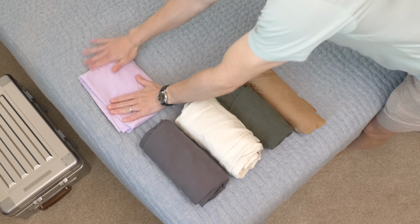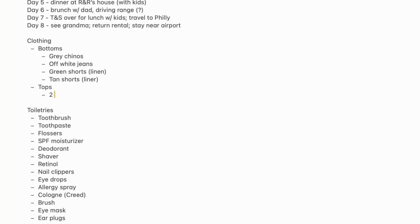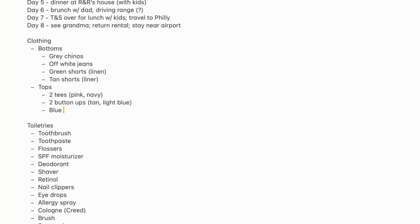So light blue, pink, tan, and navy are all better choices. I'm gonna bring 2 t-shirts, 2 button-ups, and a sweater, all of which can be worn with most of the bottoms that I've already chosen. It's all about maximizing interchangeability and minimizing one-off pieces. You want to make it impossible to put together a bad outfit.